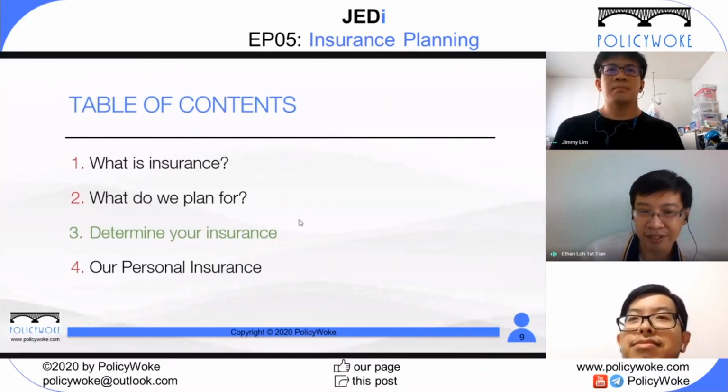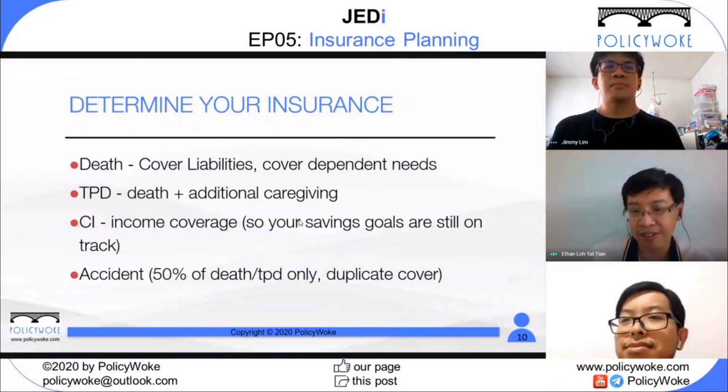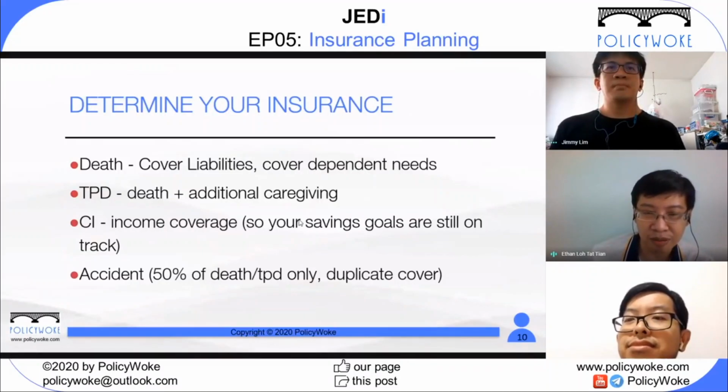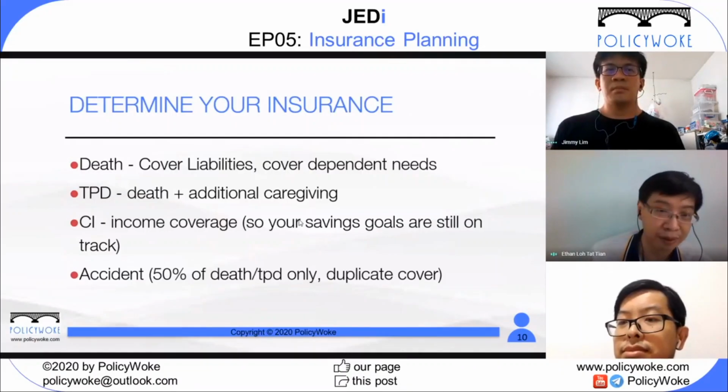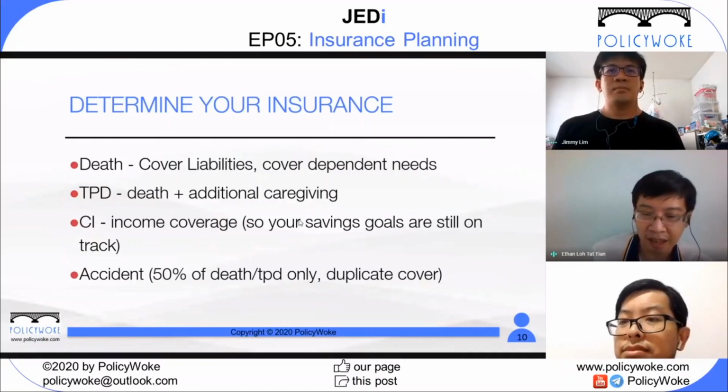Okay, so how to determine your insurance? These are the areas that you will want to look at. Death is actually just to cover all the liabilities that you have and also to cover the dependents' needs. So if you have a child, you might want to cover a bit of their expenses until maybe 18 or 21, whereby they can be more independent. TPD is really death plus additional caregiving. That is where I felt that 1 million is really important, because that is my life amount that I can earn. For CI, it's more to cover your income so that your saving goals are still on track. There are some people who think that I don't need 5 years of income, that 5 years of expenses is enough.